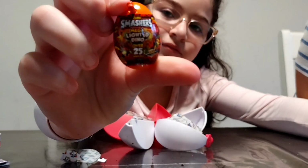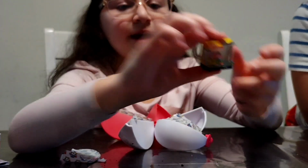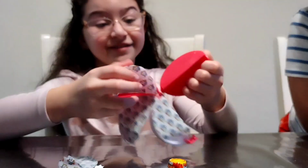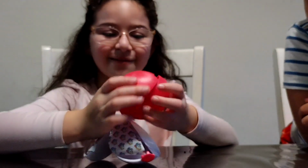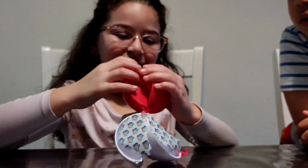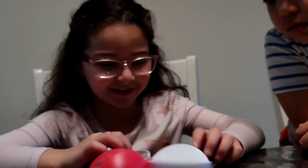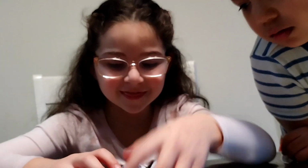I have this Dino. I have Patrick. Patrick meme. It's funny. And I have this slime. Mini brands. I love mini brands. I'm so happy I got mini brands too. They don't close yet. Did I miss any? No, I have that one. Okay, I didn't miss any of them.